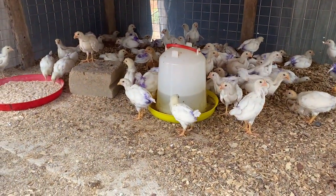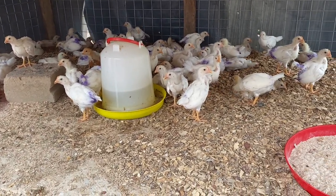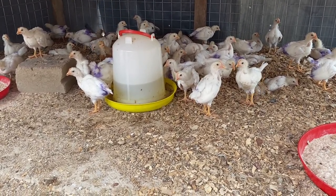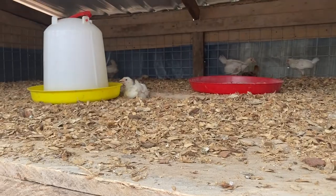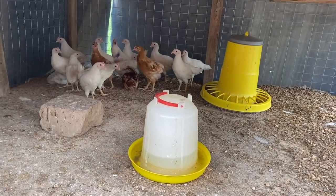In the medicine category, the most common ones used throughout the life cycle of the birds are the vitamins, antibiotics, and coccidiostat. So those should always be readily available to be used. And also, when they arrive on the farm, you have to give them glucose to boost their energy, since they will be tired because they traveled a long distance from the hatchery to the farm.